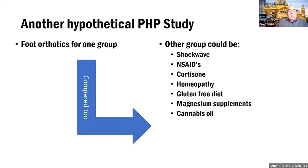And here's another hypothetical plantar heel pain study. And these have been done. One group gets foot orthotics, and the other group might get shockwave therapy or NSAIDs or cortisone or stem cells or platelet-rich or homeopathy or a gluten-free diet or magnesium supplements or cannabis oils. Now, just as an aside, if you delve into some of the plantar fasciitis support groups on Facebook, you'd be surprised how often gluten-free diets, magnesium supplements are recommended for plantar heel pain. People swearing by them as helping.